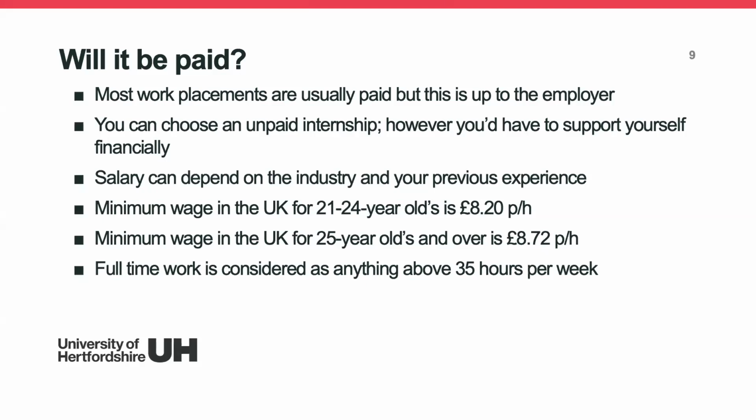It is hard to suggest how much placements will pay, as this depends largely on the employer and also potentially any previous work experience that you've had, and also the type of industry that you're going into. The best thing to do is to do some research early. You could go on websites like LinkedIn or Indeed, and search for various placement roles, and that will give you a really good, clear idea of what sort of salaries students are able to gain on placement years.